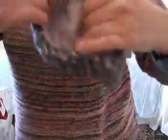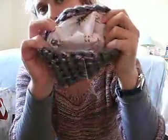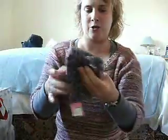So yeah, this little clutch purse, well, not clutch purse, and then I've lined it with some fabric that I showed in a video a while back. So I've done 2 of those. One's a little bit bigger than the other, so I hope to sell them.